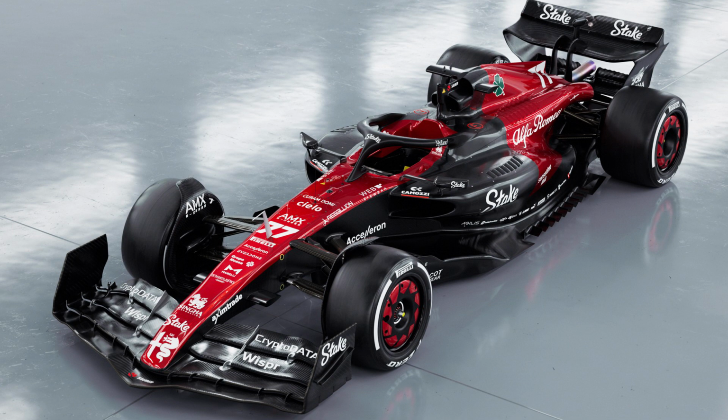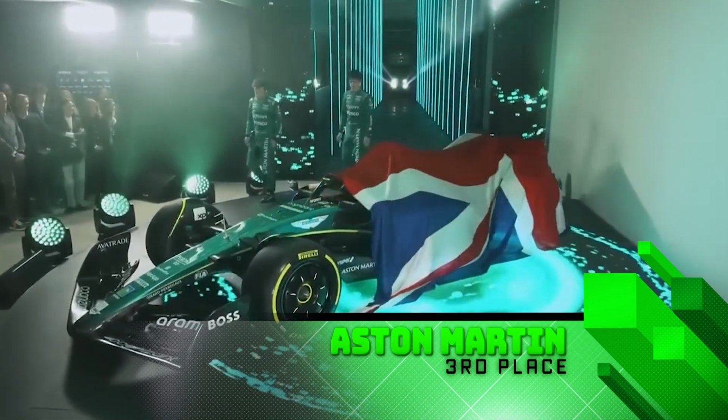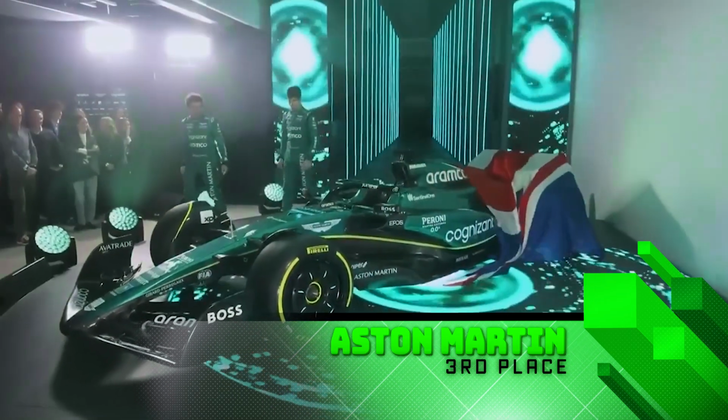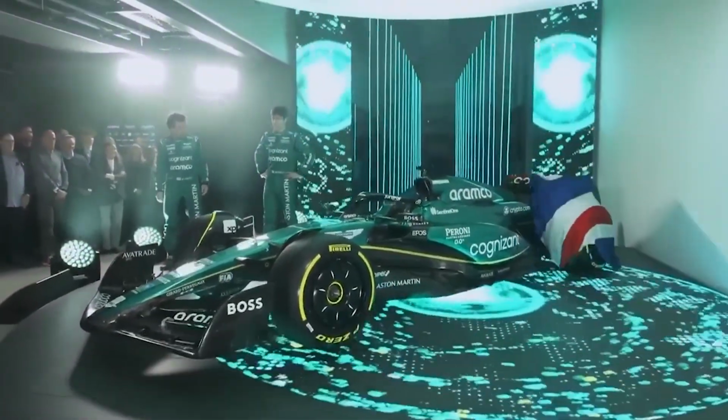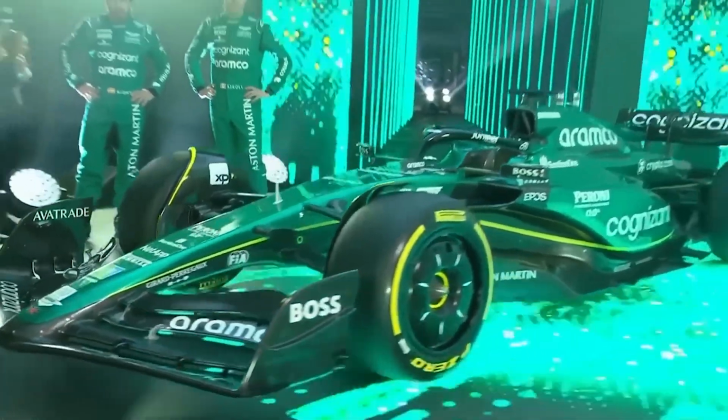In 3rd place, I've gone for the Aston Martin. Not only am I incredibly excited to see what the green machine can do out on track, as I believe it will be a vastly improved car over last year, the Aston Martin also looks beautiful.